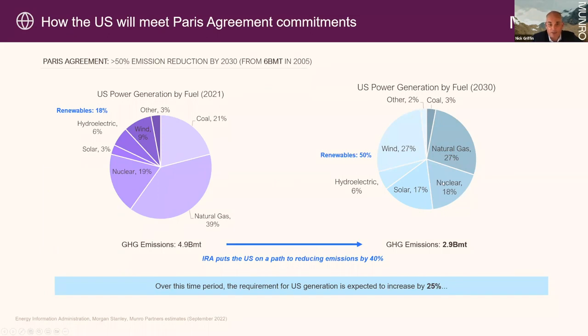And this is just a good graphical picture of what needs to be done and why we think this is such a big opportunity. This is greenhouse gas emissions in the US today at roughly 5 billion tonnes. And this is the electricity mix or the power generation mix between natural gas, nuclear, coal, wind, etc. This is where it has to get to by 2030. You've got to get the greenhouse emissions down to 3 billion tonnes. And the way to do it is to change the mix.